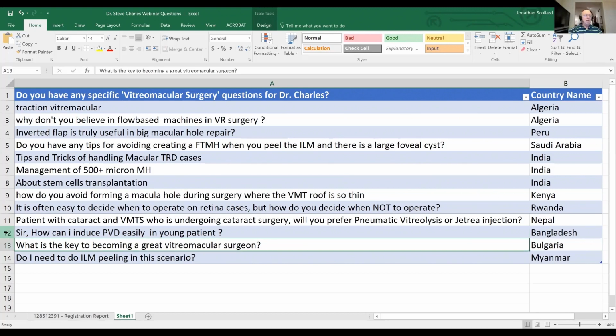What is the key to becoming a great vitreomacular surgeon? One, visualization, hopefully with ingenuity going forward, but certainly with a flat contact lens. Two, steady hands. Don't drink coffee before surgery. Three, Brilliant Blue. Four, don't use scrapers of any kind or picks. And it says, do I need to do ILM peeling in this scenario? It doesn't say what scenario. So I already listed all the scenarios: vitreomacular schisis, vitreomacular traction, lamellar and full thickness holes, epimacular membrane, macular folds, and hypotony maculopathy. I do it in all of them.